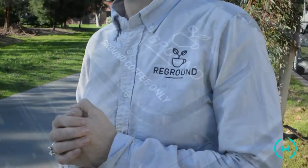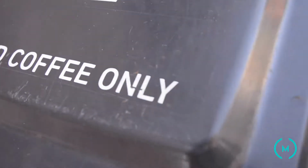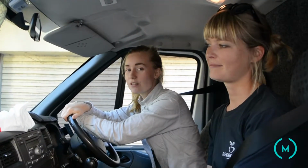My name is Nina and I am from Denmark. I started Reground back in 2014 in December. Reground works like this. We offer cafes a bin that they just have sitting with their other bins, and we pick it up. Well, we're gonna do the bin run now.